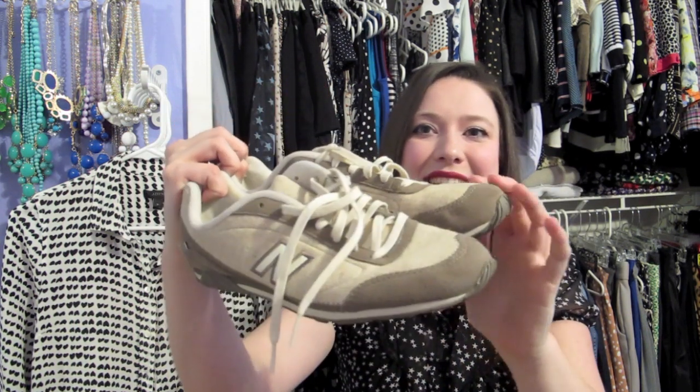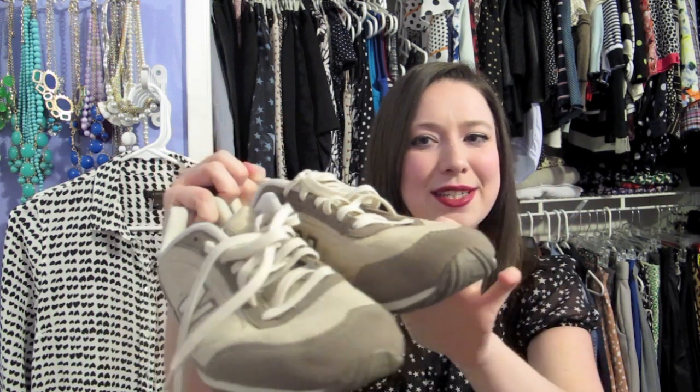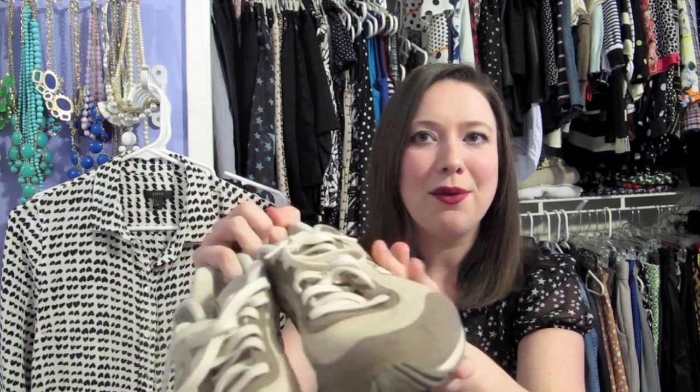And I really liked the tan color around the edges here, but then it's kind of a canvas or something, all the way around. So really neutral. I'll be able to wear them with a ton of different things. And seriously, they just felt so, so good.